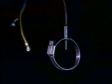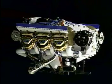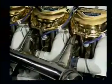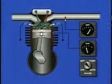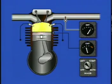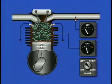The heart of any EGT system is the thermocouple probe, a junction of dissimilar metals which produces a small electrical current when heated. The probe is mounted in the exhaust stack, a few inches away from the exhaust valve. The temperature reported by this probe depends on its position in the stack. A location close to the exhaust valve will read a higher temperature. Further away will read lower.